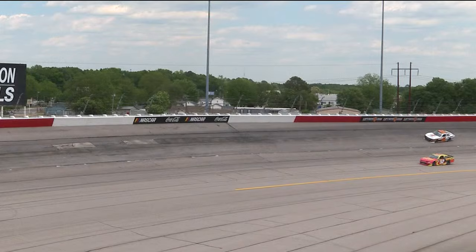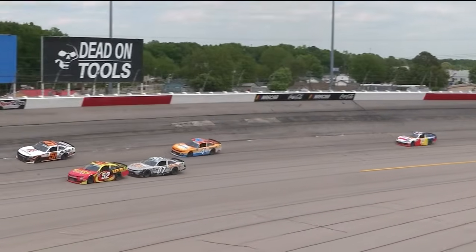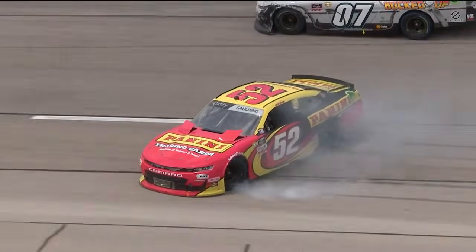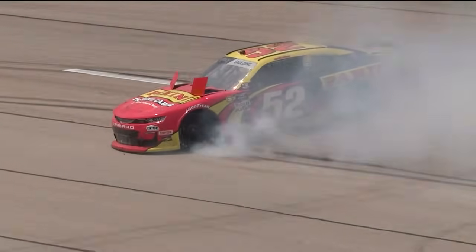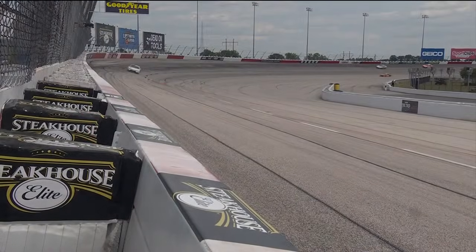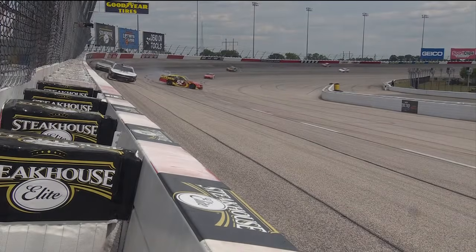Under caution for the 7th time today here at Darlington, courtesy of 52 of Greg Gaulding. I don't really know what was going on there. He was Joe Graff Jr. in the 07. Now keep in mind, the last time we were with you, or a couple of races ago, at Martinsville, these 2 had a disagreement. That's right. I would say he wrecked him on purpose.